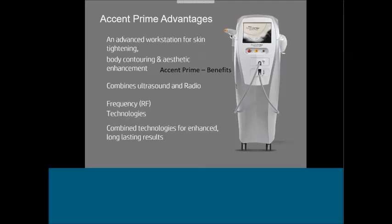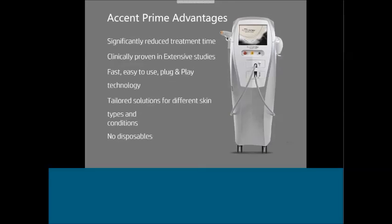I continue telling all the people who come to the clinic, the doctors who come here to learn, that this continues to be the best radiofrequency in the market, and now I think that this is the best ultrasound device to treat, much more powerful than any other products that we have used.